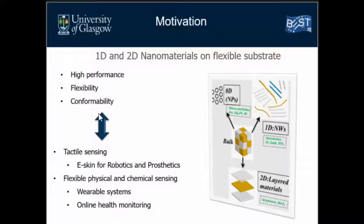So by gaining these advantages, we will be able to get some attractive applications in the area of robotics and prosthetics. For example, our group's major research is centered on the fabrication of electronic skin and active matrix electronic skin using silicon nanowires. And if you're able to fabricate flexible physical and chemical sensing, it will lead to wearable systems such as online health monitoring and many other systems.